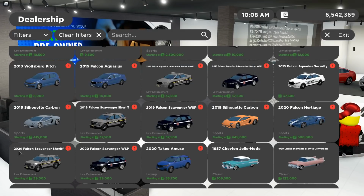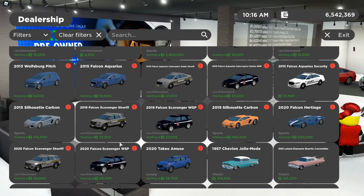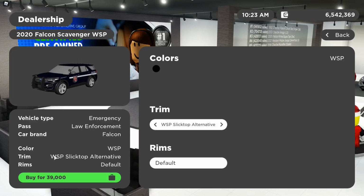Another new vehicle is the 2020 Ford Explorer Sheriff. There's the Greenville trim, the Sheriff trim. Both of them cost $39,000. There's also a new trim to the 2020 Ford Explorer Wisconsin State Patrol, which is the Wisconsin State Patrol Slick Top Alternative, just like the 2019 Ford Explorer Wisconsin State Patrol. It has a new wraparound bull bar in the front. This costs $39,000 for either trim.